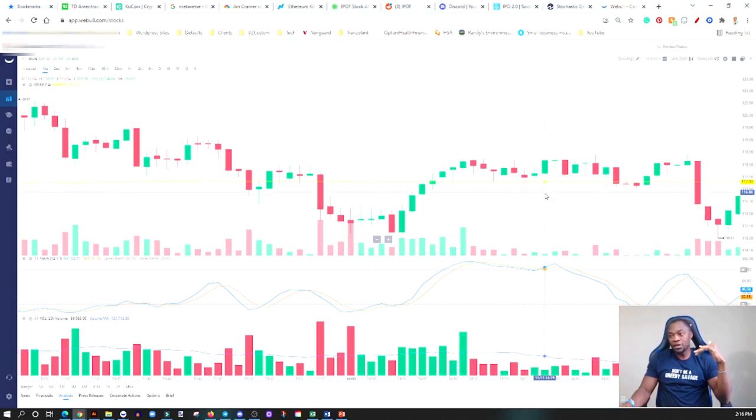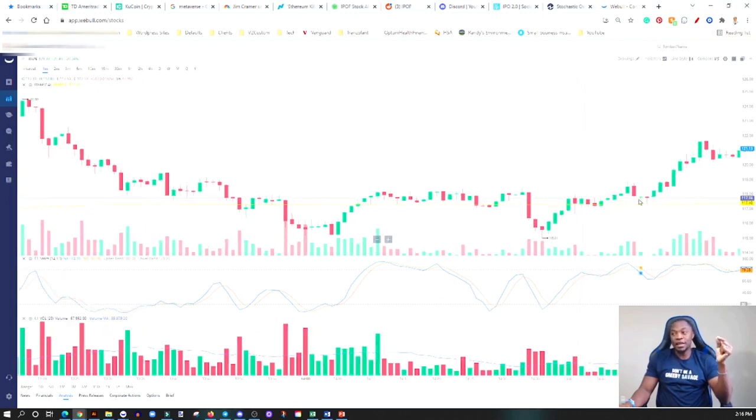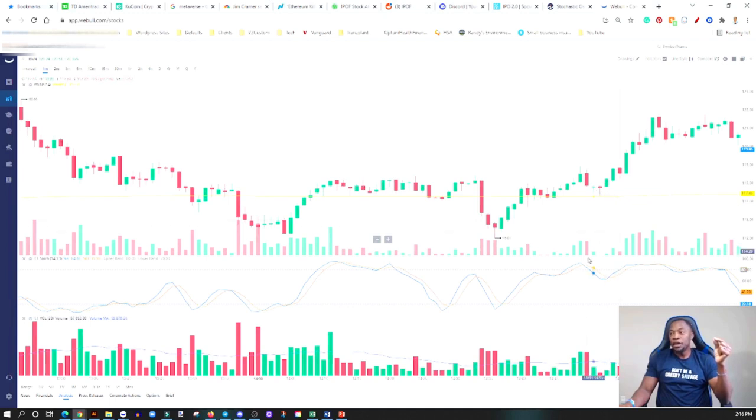I'm like, nope, I'm not going to touch it. So I'm going to wait. As you can see, obviously my wait was good because right here it pulls back below VWAP again, and then tests VWAP here. Doji, doji, doji. Still, I'm not getting in right here.